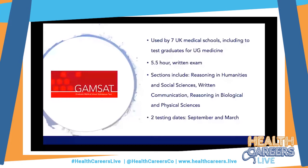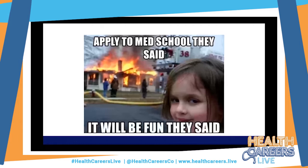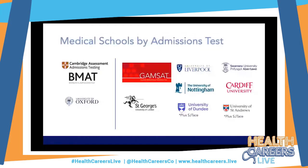I have actually only done the UCAT, but when we move to the Q&A panel, we'll see if any of the other panelists have done either the BMAT or the GAMSAT, and we can answer any questions about these. So these are the universities that will look at the UCAT. These ones will look at the GAMSAT and the BMAT here, sorry, on the left. So all of this information, don't worry about making good note of it. There's an article on the Becoming a Doctor website, which essentially has the content from all of the slides that I'll be presenting today.